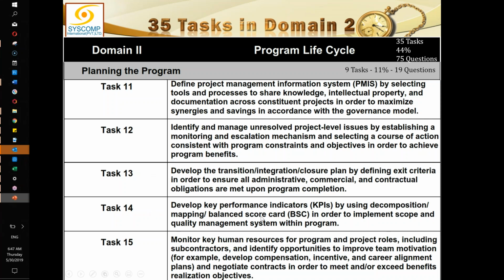Task 14 is to develop KPIs, key performance indicators, by using decomposition mapping and balanced scorecard in order to implement scope and quality management system within the program. So once we have had the project management information system and project management plan, and milestones were already there, I will define some KPIs for the program, which will indicate. Why do we have key performance indicators? Because I, sitting at a higher level, may not be able to see how the project manager is managing his project and whether he is doing well or not.